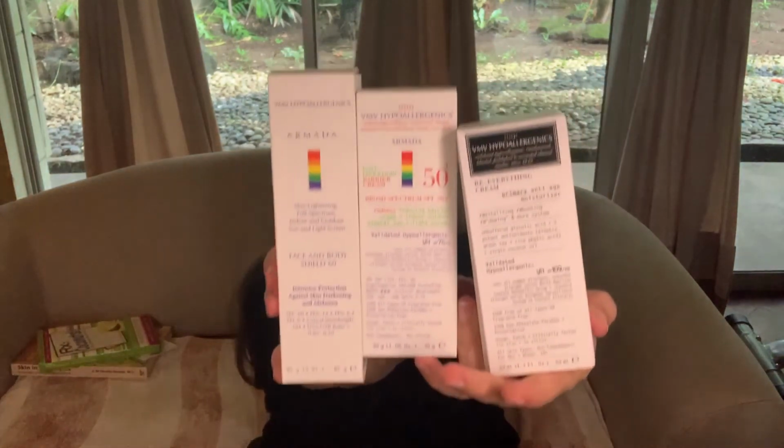But for the rest of us, particularly if you are on active treatment regimens, make sure to wear a sun and light screen every single day, regardless of whether or not you've applied your active treatment products on that particular day.